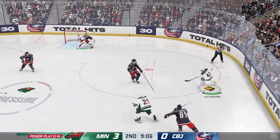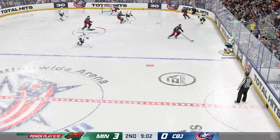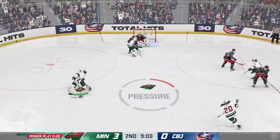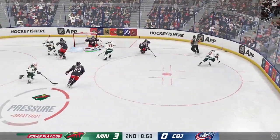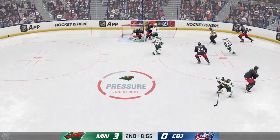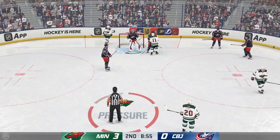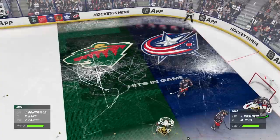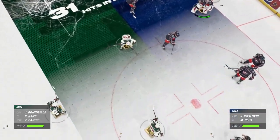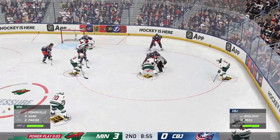Picked up along the wall by Gostisbehere. Columbus gets a hold of the puck shorthanded. The Wild have gained possession off the wall. Here's a blast. Oh, how did that stay out? Under siege and finally grabs that one and covers up for a whistle. Minnesota's dominated right from the start, their offense clicking on all cylinders, and they lead here in the second.